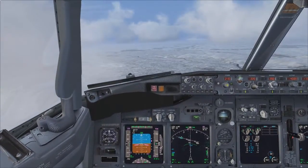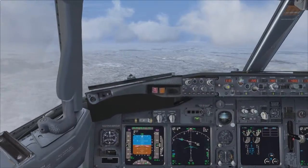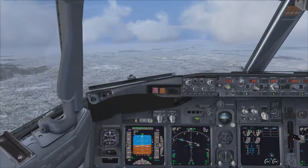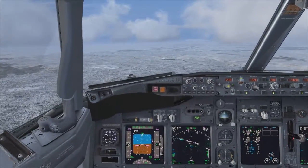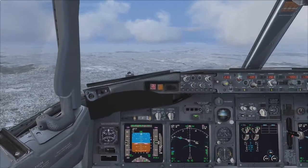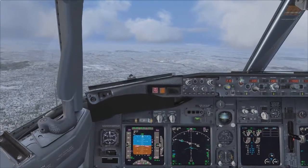Speed brakes up. Definitely from the wind, we are definitely getting bumped around quite a bit. So speed brakes up, and hopefully that'll slow us down a little bit more. We can always turn right if we need to give ourselves a little more room before getting into Spokane.